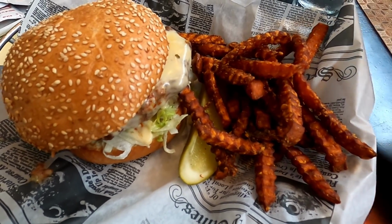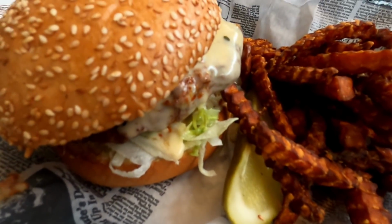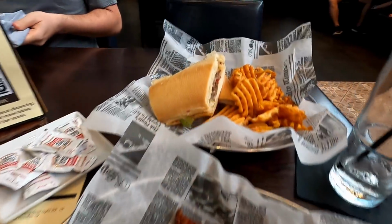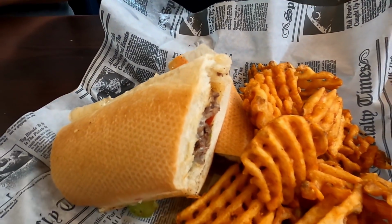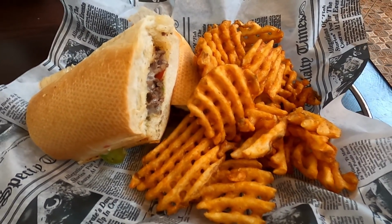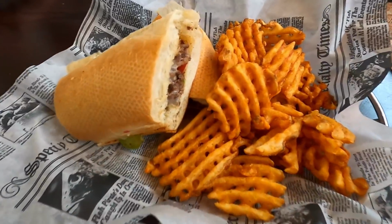Take a look at the food here in front of us. I have the sweet potato fries alongside the queso fundito burger. Looks like a very fundito burger, if I may say so myself. And Mike has the Philly cheesesteak. His looks really easy to split. And then the waffle fries there on the side. So you can see what both fries and both sandwiches look like. Reviewing the food here at the Rick's today.